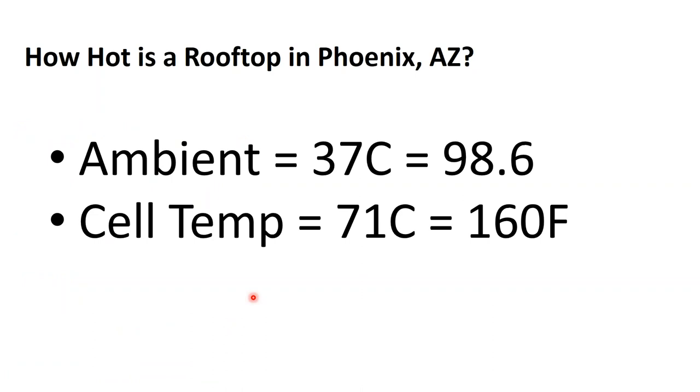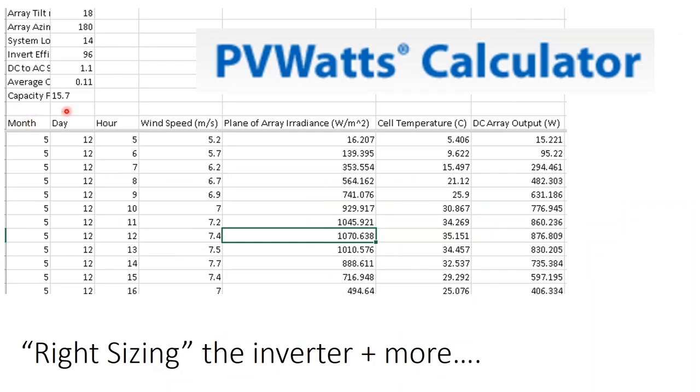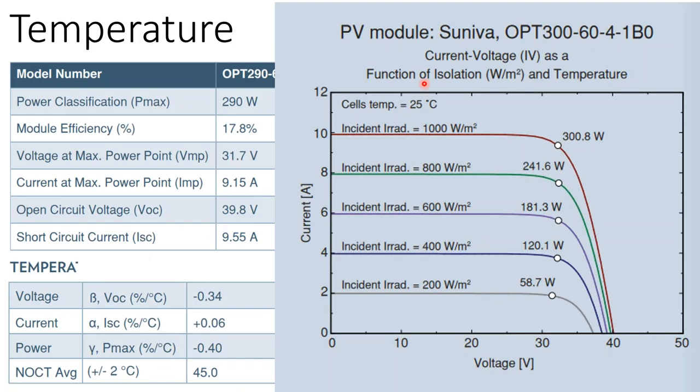So back to that Celsius thing, how do we convert Celsius to Fahrenheit? Well, in ambient degrees, 37 Celsius is a 98 degree Fahrenheit day. And that will give us a rooftop cell temperature, and this is something you get from PV Watts. So we have the month, the day, the hour, and here's our cell temperature. We can see in the middle of May, we're already at 35 C up on the rooftop at noon. And so getting back to standard test condition at 25 C, we're already 10 degrees C above standard test condition in the middle of May.